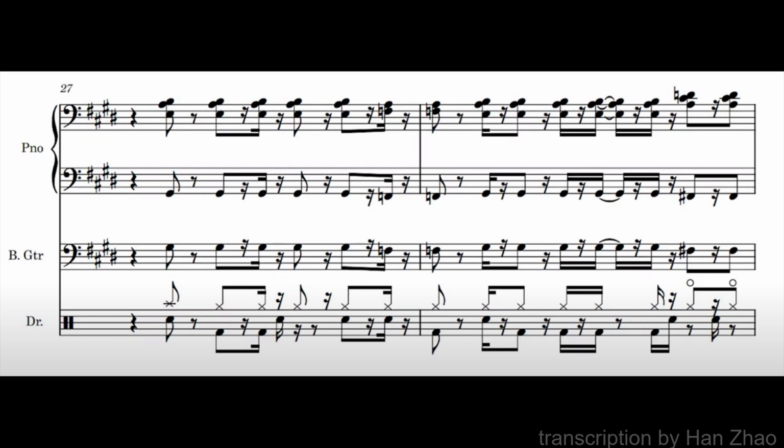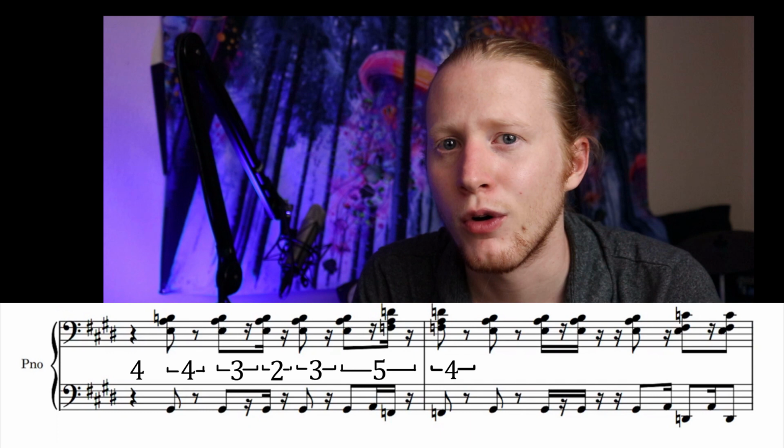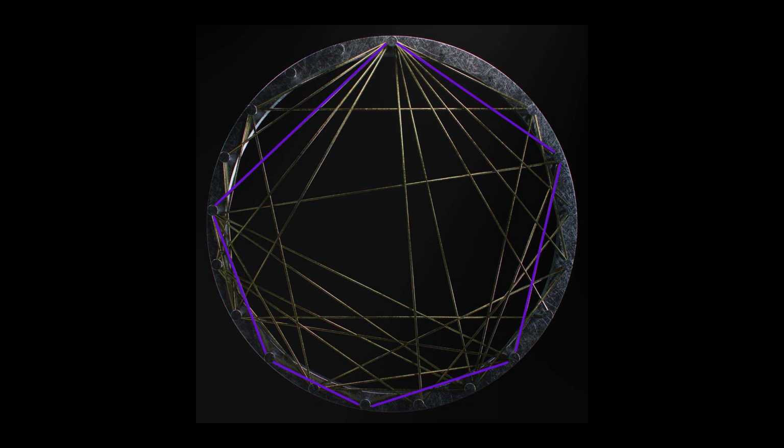We start off right with 4, 4, 3, 2, 3. But then I think this last count of 5 should be combined with the first 4 of the next bar, making a full phrase of 9 that goes over the bar line. If we look at our ring, we do have this nice thread right here representing exactly that. I've been trying to find a match for this specific thread for a long time now, and I think this is it. I think I finally found it.